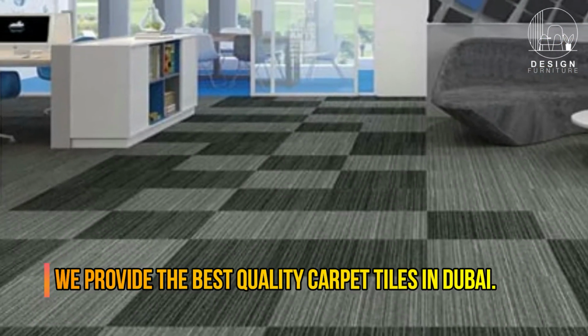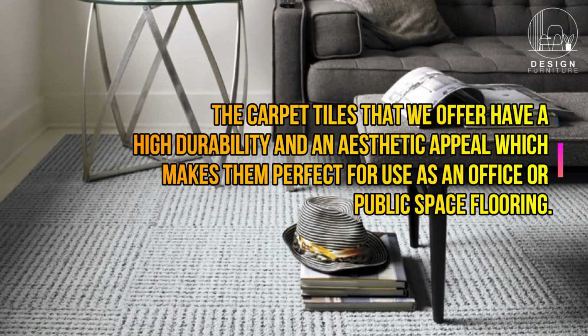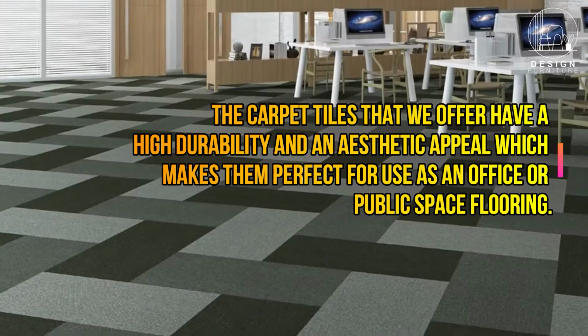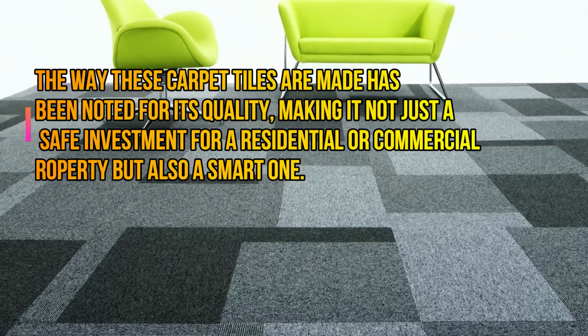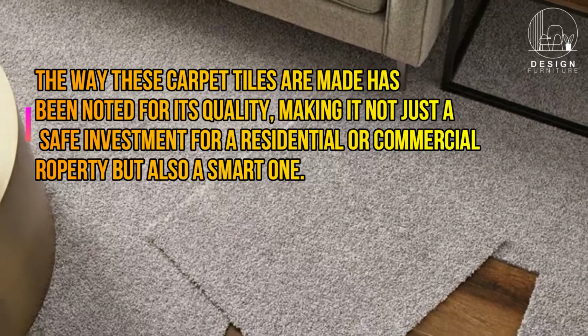We provide the best quality carpet tiles in Dubai. The carpet tiles that we offer have a high durability and an aesthetic appeal which makes them perfect for use as an office or public space flooring. The way these carpet tiles are made has been noted for its quality, making it not just a safe investment for a residential or commercial property but also a smart one.